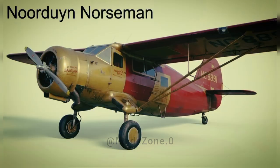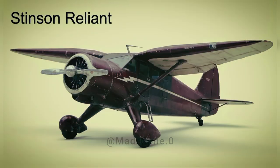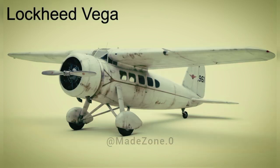The next one, Noorduyn Norseman, a rugged, high-winged Canadian bush plane. It was used by the US Army for transport and liaison duties, especially in difficult terrain. Stinson Reliant, a high-winged monoplane often used for light transport, ambulance duties, and limited anti-submarine patrol roles. The next one, Lockheed Vega, a single-engine monoplane used for light transport and communication duties. It was known for its speed and smooth wooden construction.